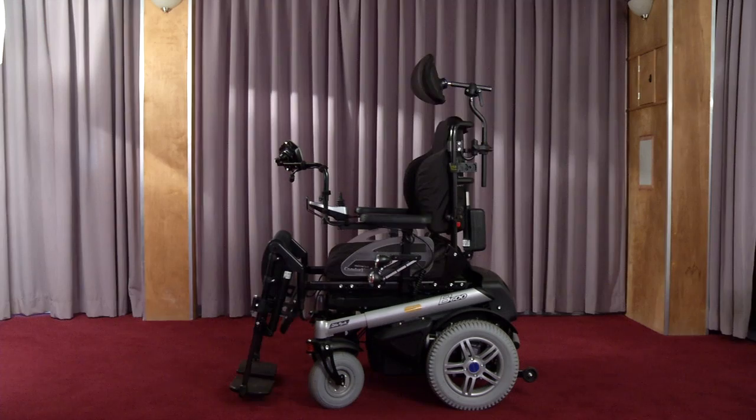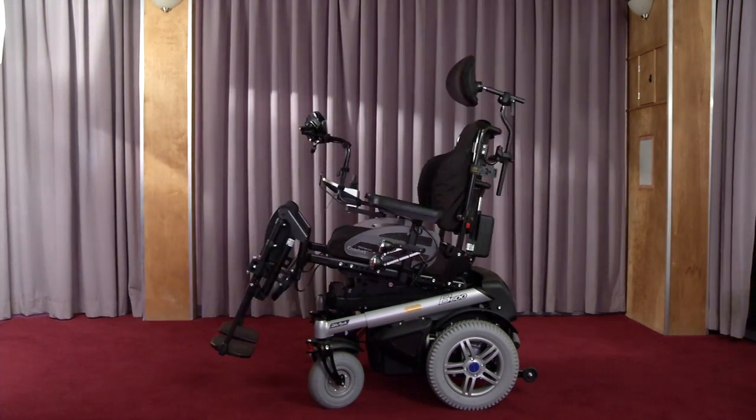If someone's interested in the Otto Bock B600 power wheelchair, they would go to www.ottobock.us.com, and that's spelled OTTOBOCKUS.com.